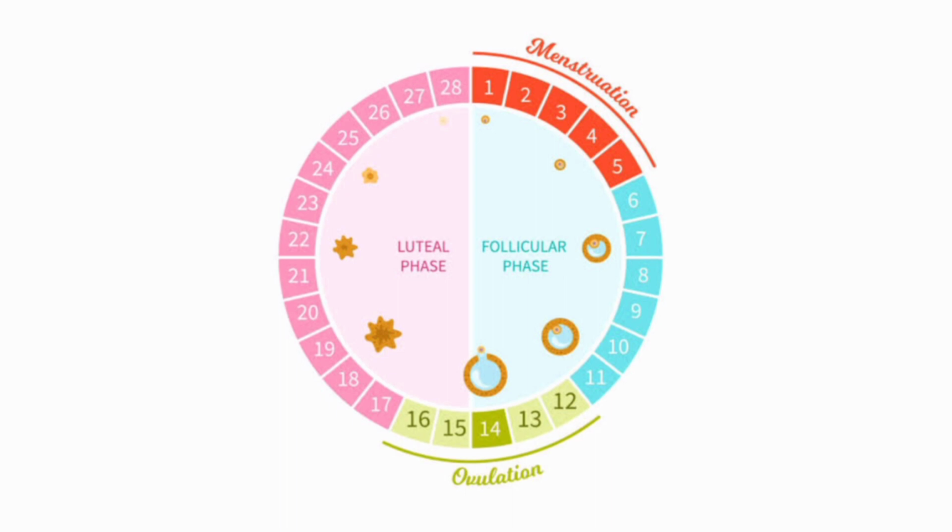Both eggs and sperm can only live for a few days in a woman's body, so the most likely time that intercourse will result in fertilization will be a few days either side of day 14. This is sometimes called the fertile phase of the cycle. During the rest of the cycle, sometimes called the infertile phase, sexual intercourse is less likely to result in pregnancy.